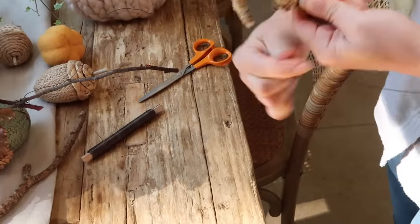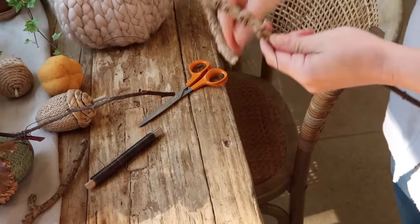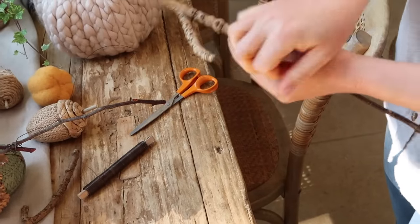And this is just floristry wire. Yeah, binding wire. And you can just get that on Amazon, can't you? Yeah, I think so. That's so clever.